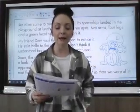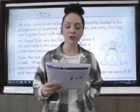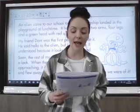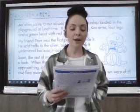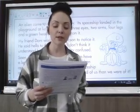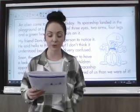It says, an alien came to our school today. Its spaceship landed in the playground at lunchtime. It had 3 eyes, 2 arms, 4 legs and a green head with red spots on it. My friend Dom was the first person to notice it. He said hello to the alien, but I don't think it understood because it looked very confused.